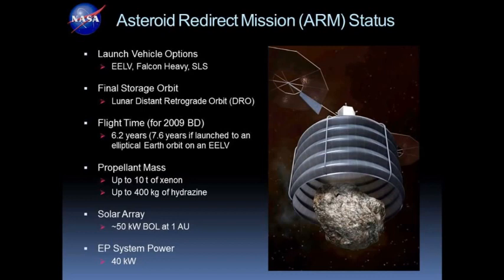We did a lot of detail analysis on an asteroid, 2009 BD, primarily because that's about the best characterized asteroid that meets the mission constraints that we know of. The flight time, if you launch directly to the lunar gravity assist, is a little over 6 years. If you have to do an Earth spiral out, it adds another year or year and a half to the flight time. We have a vehicle that can store up to 10 tons of xenon.